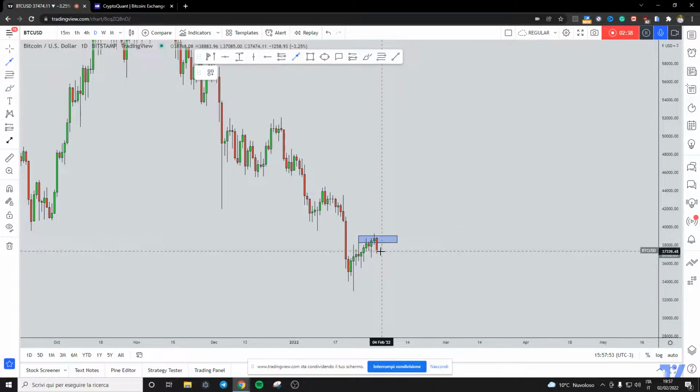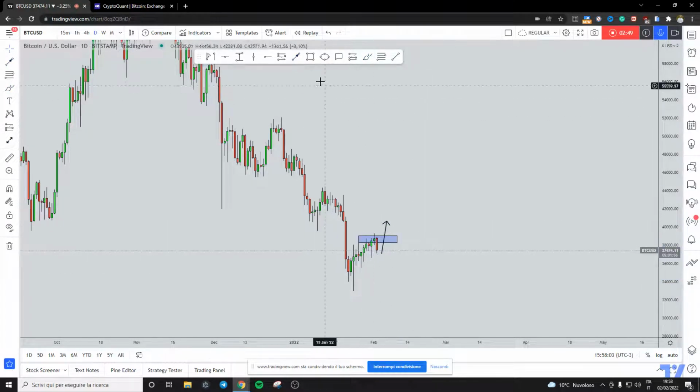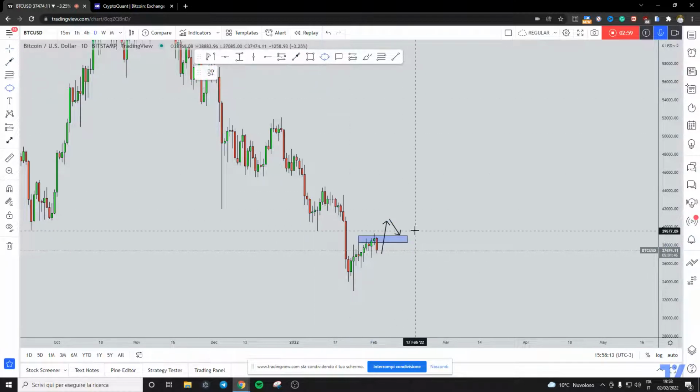Now, when it comes to the structure, as I said, it doesn't matter what goes on around this zone here. The important thing is that we need to see a break back above this resistance. Now, if the market will successfully manage to break back above this resistance, after the break on the retest of the previous resistance turned support, this is the zone of interest inside of which we could be looking for the potential move to the upside.